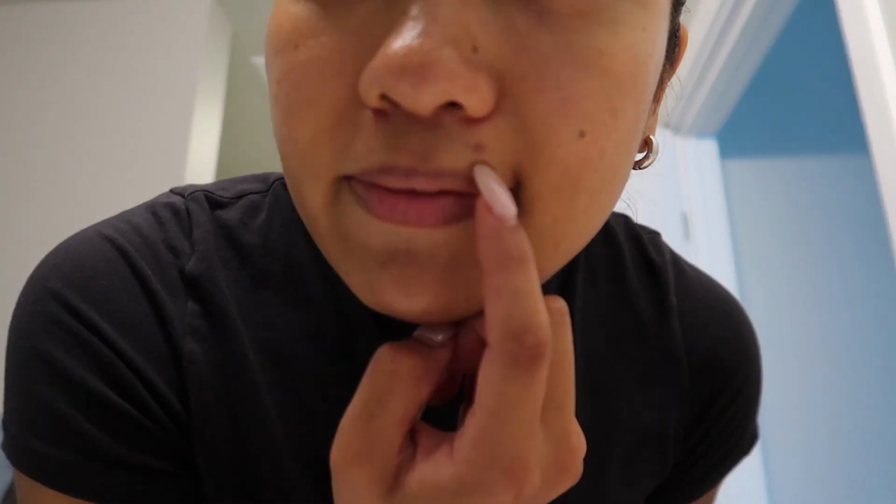I've been loving how my skin has been looking lately, except for this guy. And I'm just a lot tanner and I just feel a lot more radiant. So I don't want to cover it up with foundation. I like to just use concealer.